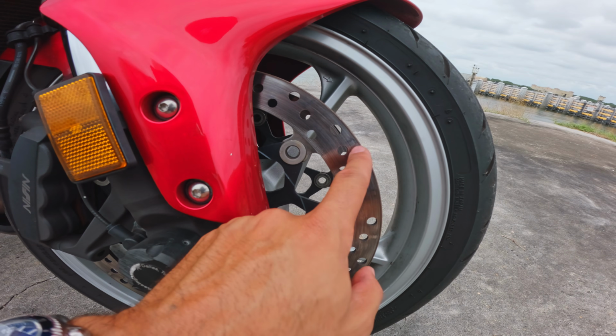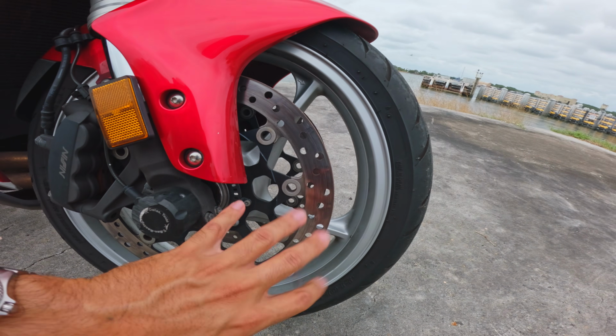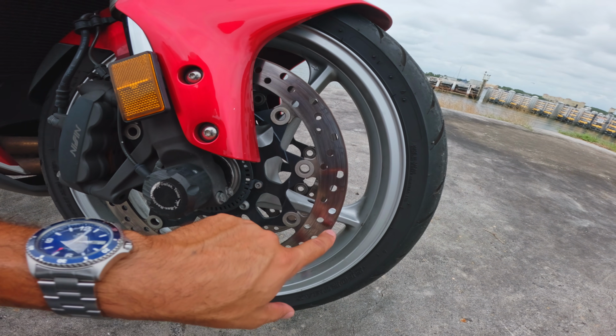I don't know if you guys can see those little score marks, but those are actually divots from when the ABS was letting go. It actually dented the rotor from how much grab these front brakes have, and it's a sport tourer.